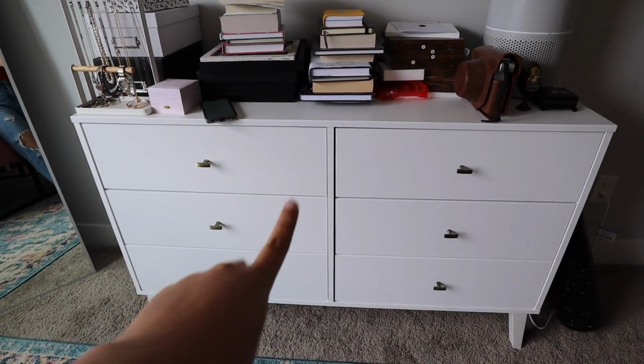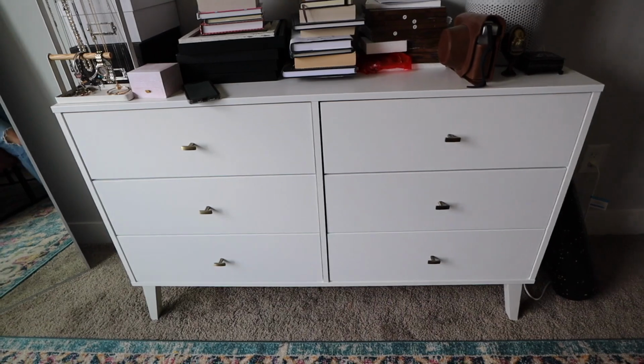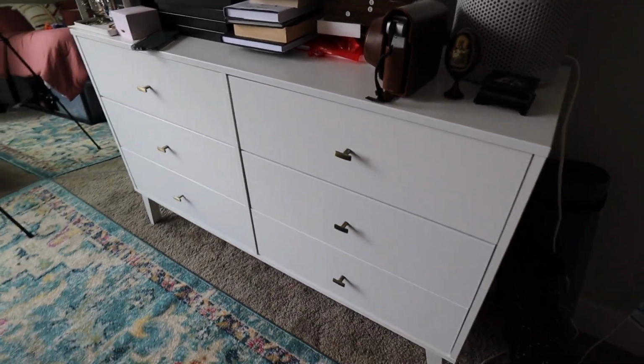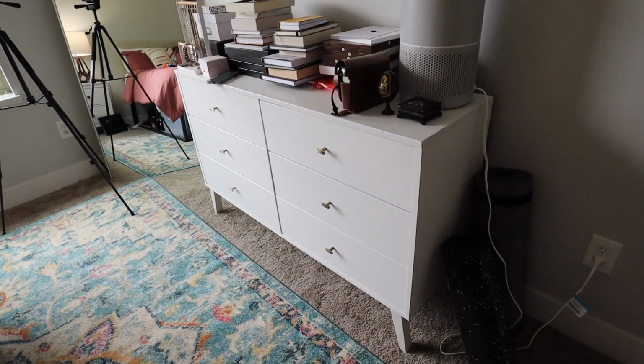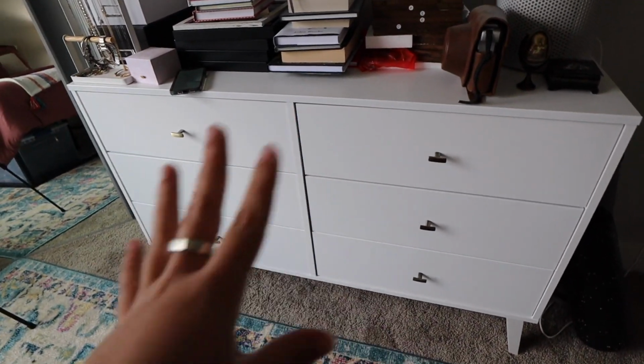But this dresser is actually new as well. We got it off of Wayfair, and as far as looks, 10 out of 10. I love it. I love the white, I love the gold hardware, I love the legs. It's a perfect size to put a mirror or even a TV up here. It is perfect looking.